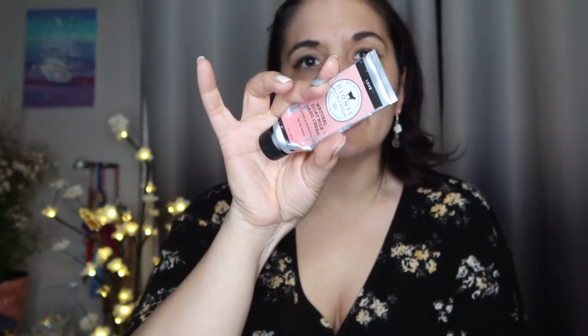Okay, so I do have some perfume in here. But I like goat milk because it's very creamy. It just sinks right into your skin. It smells amazing. I highly recommend this brand. It's easy, a nice small size to throw in your purse.